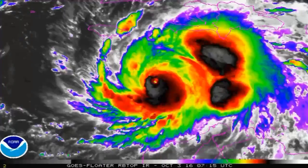Now, a lot of the issue with trying to figure out where Matthew's going to go as it approaches the U.S. is just the strength of the jet stream out across the Atlantic Ocean. It's not a very strong jet stream, so that could allow for a lot of wiggle room either east or west. The fact that we are kind of going into a La Nina is something that you have to really pay attention to for those long-term outlooks.